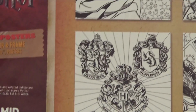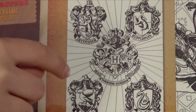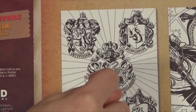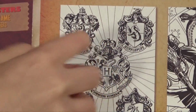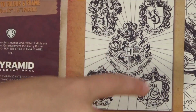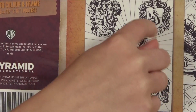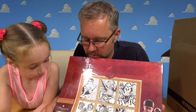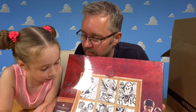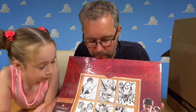Right, and then down here, let's go to this one. What's this one? The university teams in Hogwarts. So you've got Gryffindor, Ravenclaw, Slytherin and Hufflepuff. I see. And I suppose what you need to do is look at the film or some pictures and find out what all the proper colours are, won't you? Yeah, I know what those are. We'll have to get you colouring these in then, won't we?